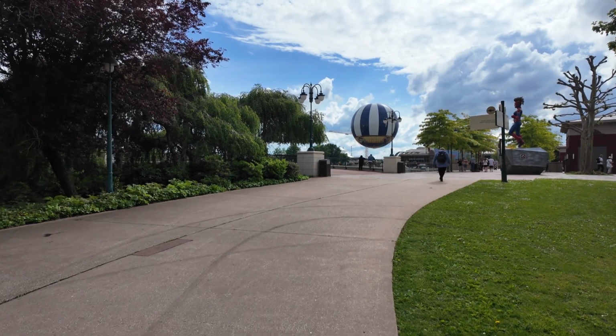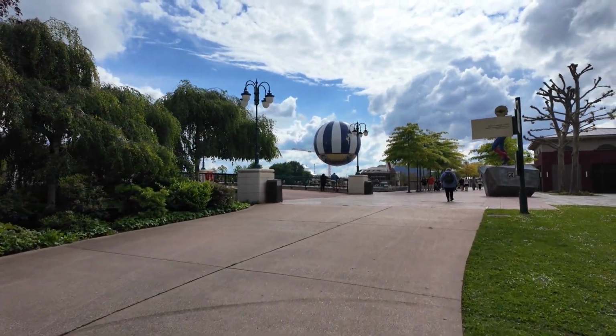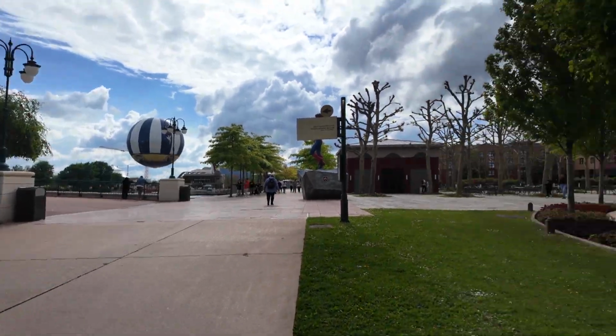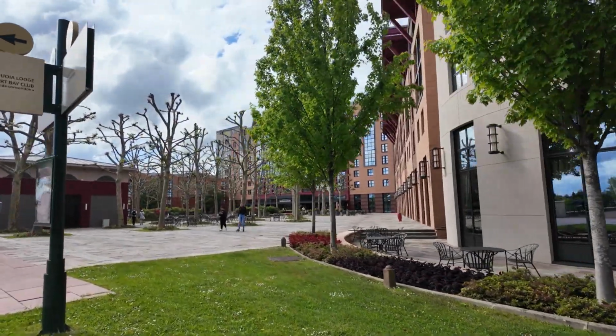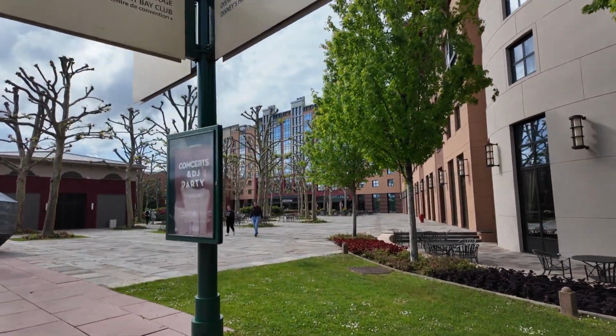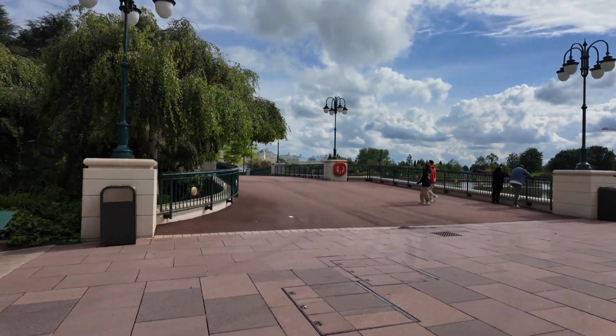And as you see, the nature now makes way to more of the start of Disneyland Paris. Over here we have the Art of Marble Hotel, which as you can see is one huge building because that is a more deluxe hotel. And if you go this way, that is where you enter Sequoia Lodge.